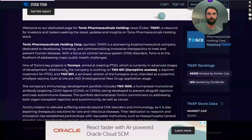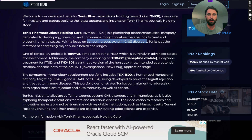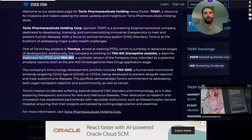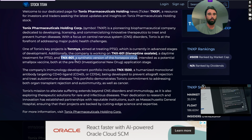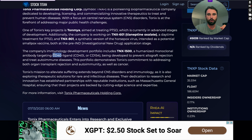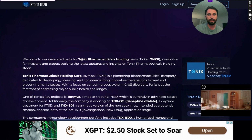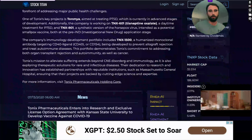But if we look at what it's saying here, basically some of their drugs are aimed at treating PTSD and central nervous system disorders. They have this one right here, TNX-601, a daytime treatment for PTSD. TNX-801, a synthetic version of horsepox virus, which could be a potential smallpox vaccine. And then we also have TNX-1500, which would be targeting autoimmune diseases. So we have all kinds of Tonix Pharmaceutical Holdings. It's basically going over all of the different drugs that are coming to market and going over the company.